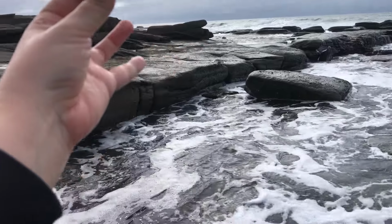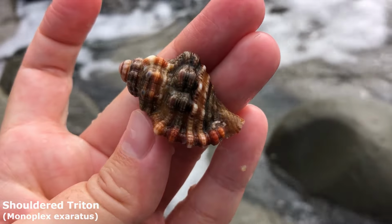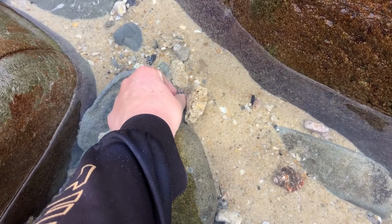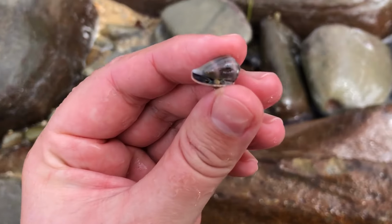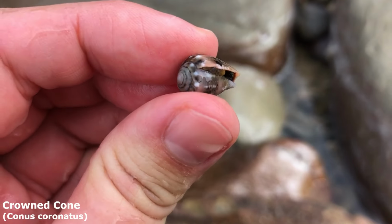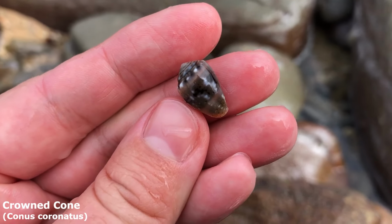It's pretty high over here, pretty sea foamy, so I was hoping to get one goodie before I had to go back in the other direction. There is actually a very nice crowned cone here right next to that chunk of coral. Yes, I don't think I've found a crowned cone yet. Here's a very, very nicely patterned one. Yes, I do like the ones that are extra dark on top.